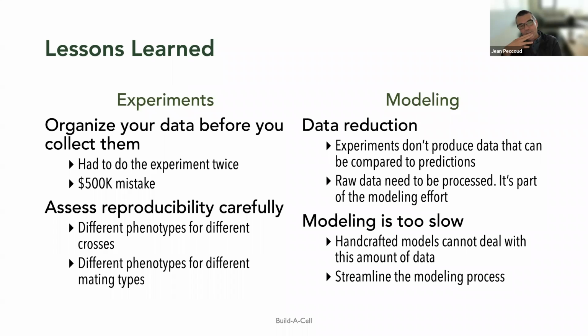And then probably that's one of the most interesting conclusions of this: the modeling process is too slow. Generally we have this assumption that experiments are slower than modeling. But in that case, the model had grown so big and it was such a manual and handcrafted model that when we started throwing that amount of data at it, it just couldn't analyze it anymore. And at some level, it's a little bit of a victory.